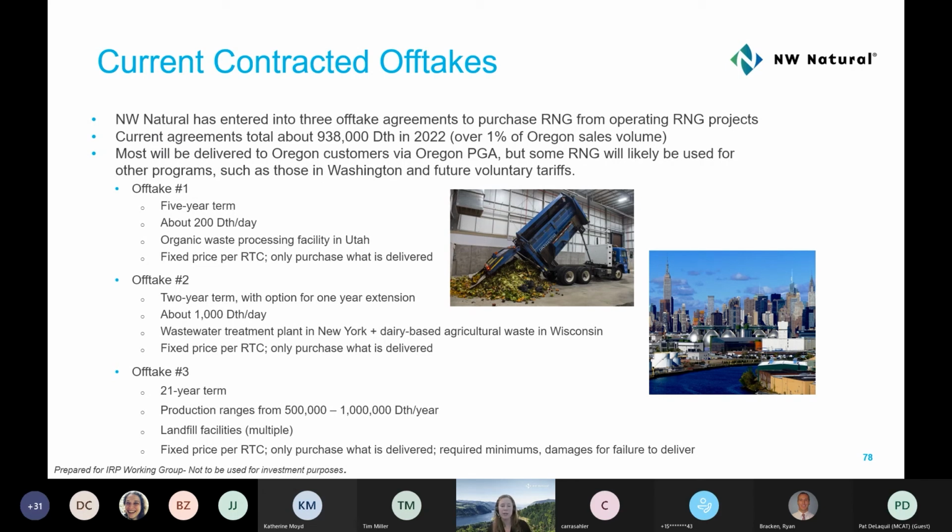And then, as I said to Tim, we have about 1.6%. There are some additional resources from projects that are in development that get us to about 1.6%. 2 of these resources are currently in our PGA. The other one will likely, some of it may show up in our next PGA. I talked about all those different policy frameworks that are driving us to procure RNG. Some of this 3rd contract, some of those RNG resources may end up for Washington customers and potentially some of the other voluntary activity that we're doing.